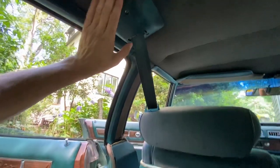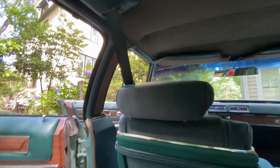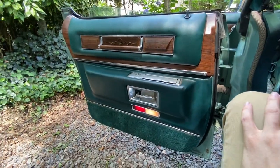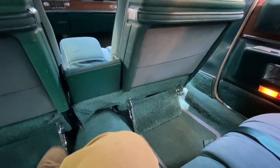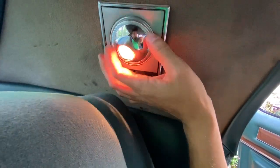Oh, other interesting features. Look, you got a roof-mounted seatbelt because it's not on the B-pillar. Interesting. So again, wonderful green door cards. You got these sweet little Mercedes W126 S-Class-esque little foot stands down here. Armrest. Parcel shelf back here. Oh, grab handles. Oh, these lights work. Again, they rotate around because Cadillac, bro, and they turn on and off.